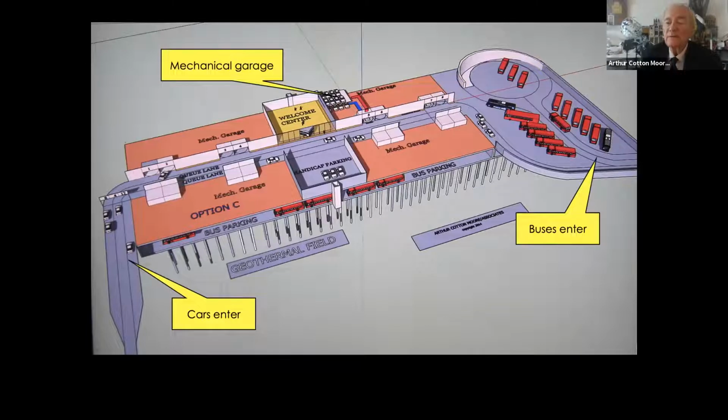On the other side, the buses have to come into an area where they not only download all their passengers, but they also need to be inspected, because the buses have a tremendous amount of storage space, which could have some rather nasty things in it, like explosives. So we have to do that before we take them down to the level below. Now let's go to the next slide.